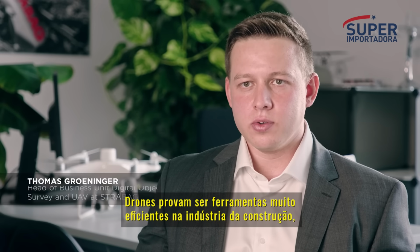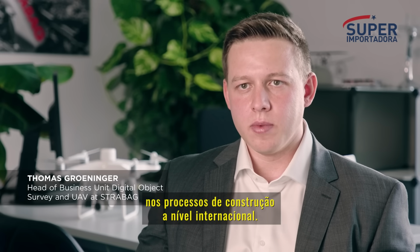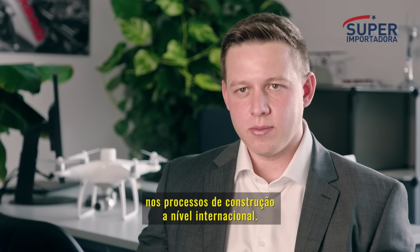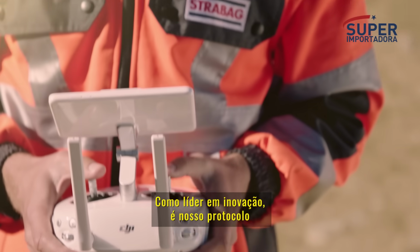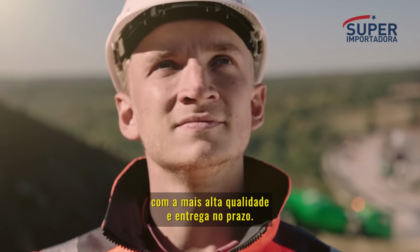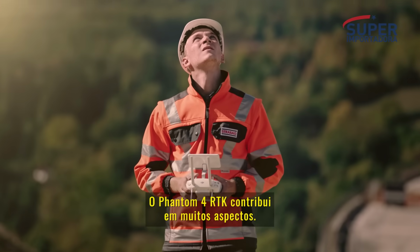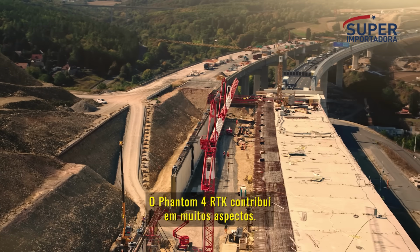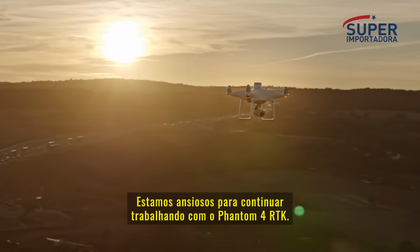Drones are proving to be very efficient tools in the construction industry, and I'm convinced that they will be integrated more and more into construction processes on the international stage. As an innovation leader, it is our desire to execute complex construction projects with the highest quality and to deliver results on time. The Phantom 4 RTK contributes in many aspects. We are looking forward to working with the Phantom 4 RTK.